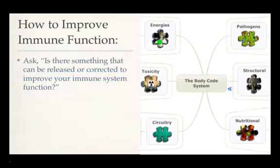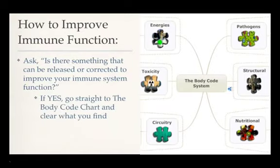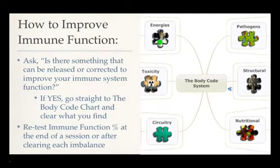Now, if you are specifically wanting to work on the immune function, you could ask, is there something that can be released or corrected to improve your immune system function? And if the answer is yes, you can go straight to the Body Code chart, and then the subconscious will take you wherever you need to go, and you clear whatever you find. Then you can also retest immune function at the end of a session or after clearing each imbalance, and I'll show you how that's done in this call.